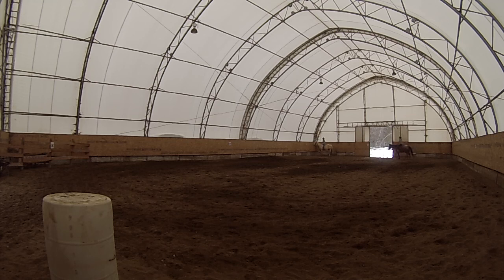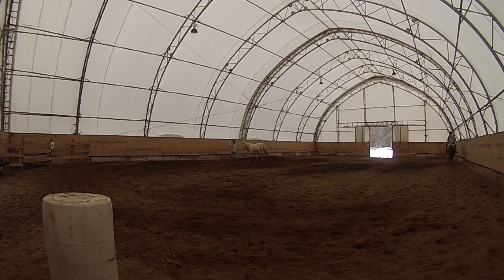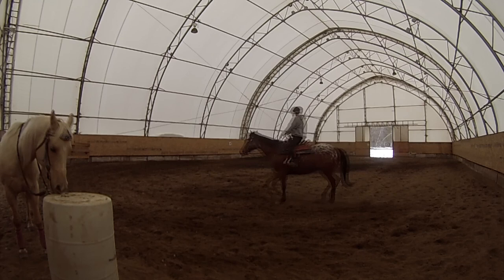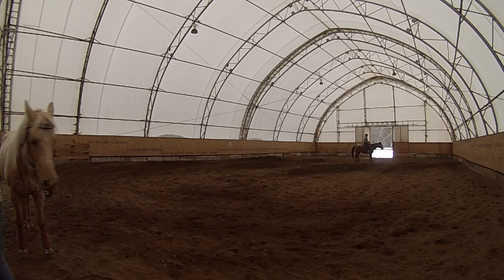Here I was able to get him to trot again. It was not too bad. He stopped fussing with me at the trot. So I was able to do my exercises again. Asked him to halt. Asked him a backup.